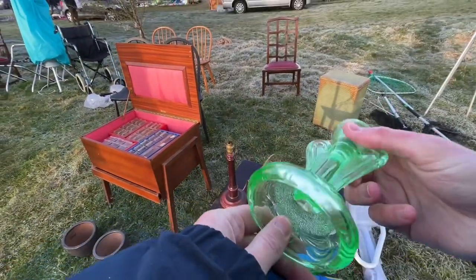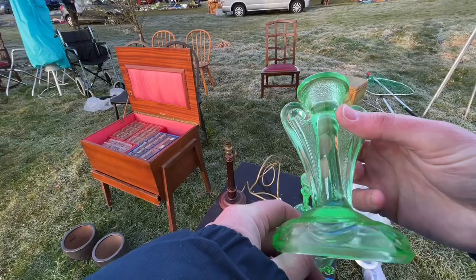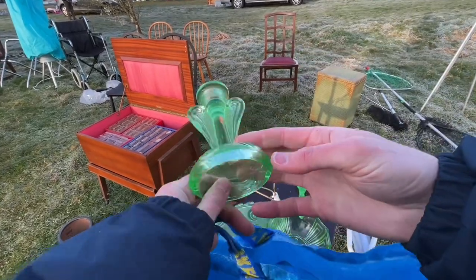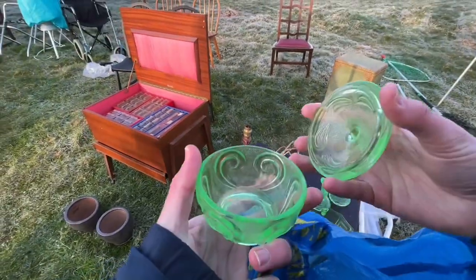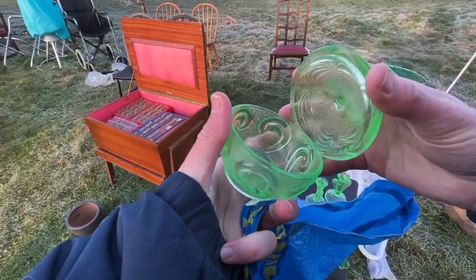Uranium glass or not uranium glass? That is the question we'll be finding out a bit later on in the video, along with Belle takes a big sausage and Chris finds a holy grail. Stay tuned.